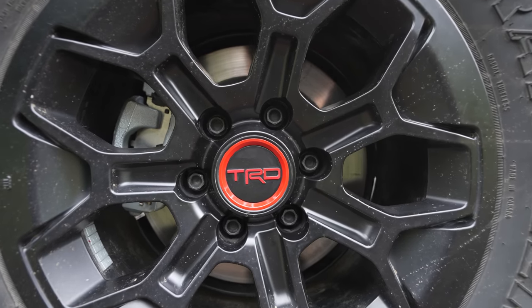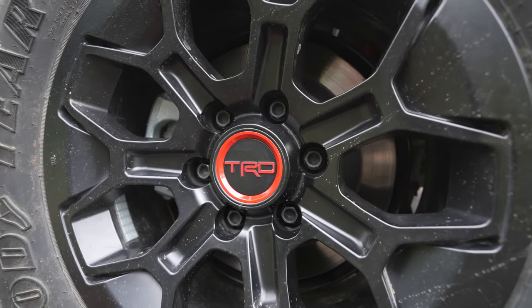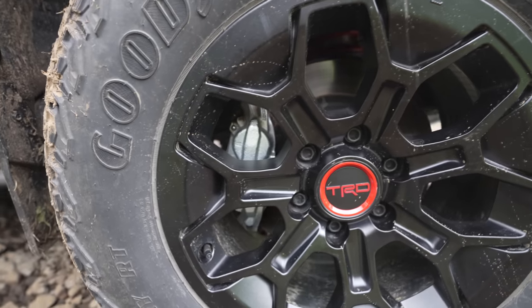When it comes to braking performance, the new Tacoma gets four-wheel disc brakes, providing better stopping power compared to the previous model. And for even more stopping power, TRD models are equipped with a larger front brake package, and TRD models that are equipped with i-FORCE MAX will have a larger rear brake package as well.